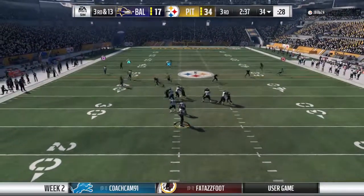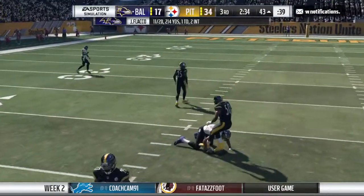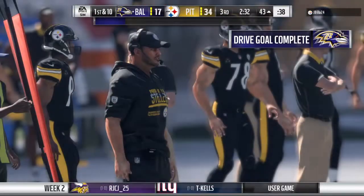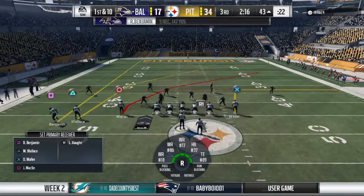Off the play fake, he'll look to throw. Gets it to Benjamin. It's caught. They convert on 3rd with a gain of 22. Well, clearly one of his advantages as a passer is his height. Sit back in the pocket, fired over the middle. That makes things tougher defensively, doesn't it?